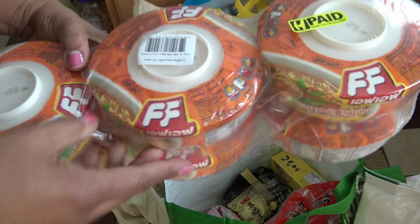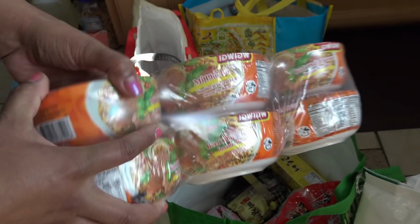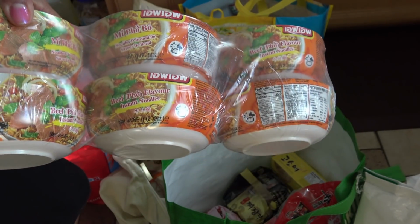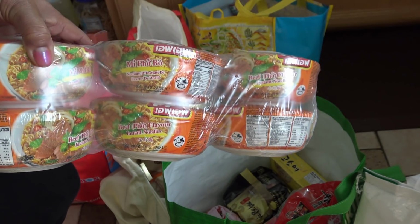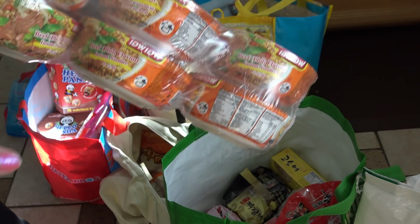Okay, so these were adorable. I'm like, look at this. The little, maybe not the best thing, because maybe if I can reuse these, I will, but these are beef pho flavored noodles. They were on sale for $6.99 from $7.99. They had them in lots of different flavors, but this is one of the flavors that was on sale. So I went and grabbed those.